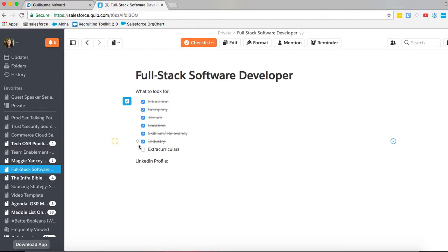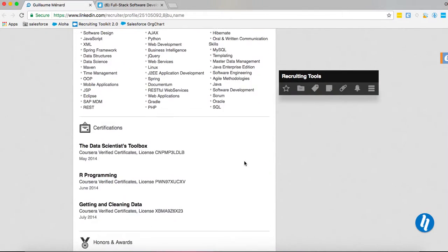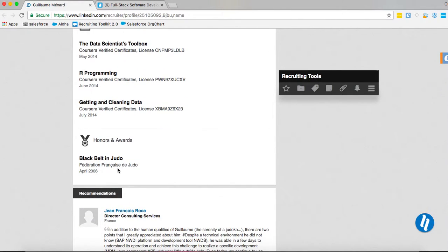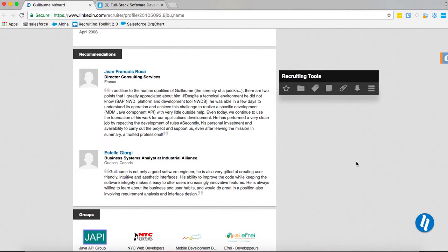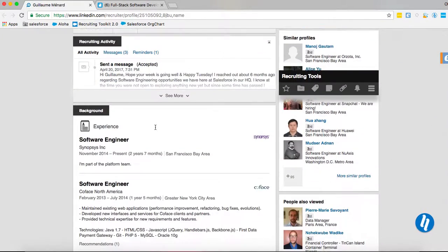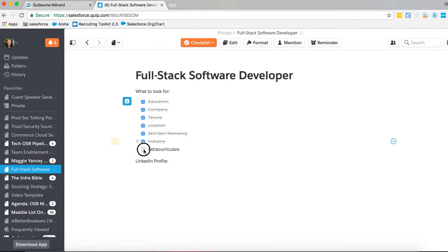And then extracurriculars. Now, this is not a must-have. This candidate doesn't necessarily have a ton of extracurricular things mentioned on here. He has a couple certifications, mentions he has a black belt here in judo. And then it looks like he has a couple recommendations from some people that he has worked with in the past. So while extracurriculars are not a must-have, it's always nice to have. So just kind of a bonus there. So let's check that off as well.